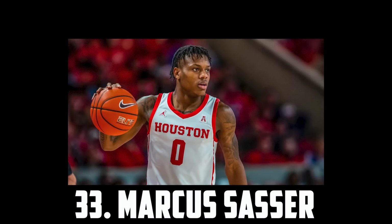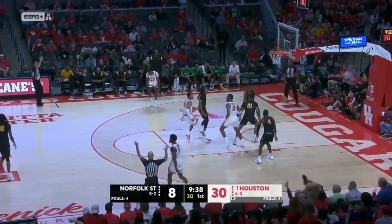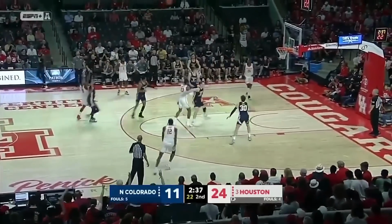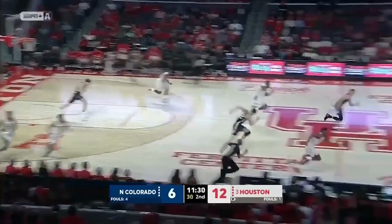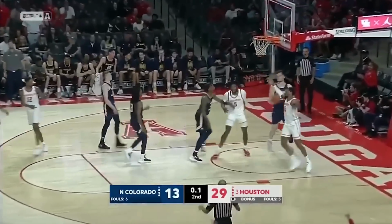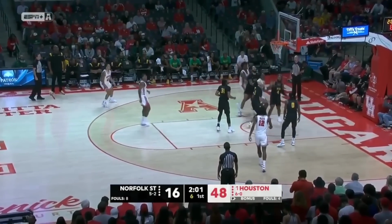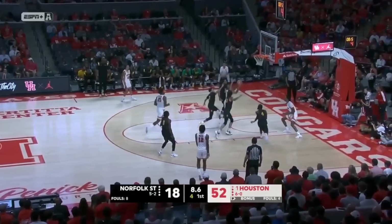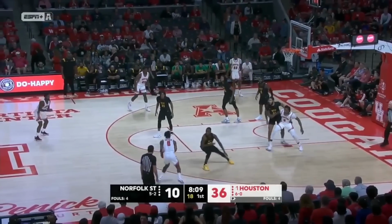At 33, I have Marcus Sasser, the 6'2 senior out of Houston. I'm not typically a fan of undersized, older guards, but Marcus Sasser is one of my personal favourites and I really think he can be great. He's an excellent shooter and shot creator and a really good point of attack defender with a 6'7 wingspan. He also improved as a passer and his touch and finishing craft is really solid. Sasser could quickly become a top end backup guard, and I wouldn't be surprised if a team takes him in the late first round.